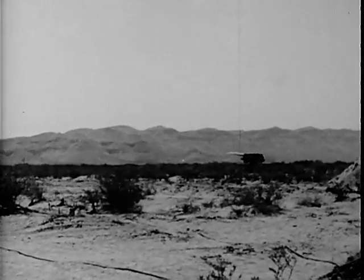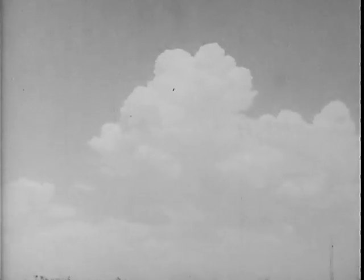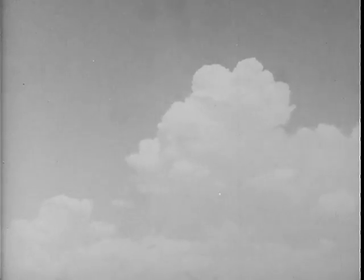The Hawk, which can be fired from fixed or mobile launchers, has a semi-active homing system, which causes it to dive down on low-flying planes, directed by the reflections bounced off the target by the CW illuminator radar.